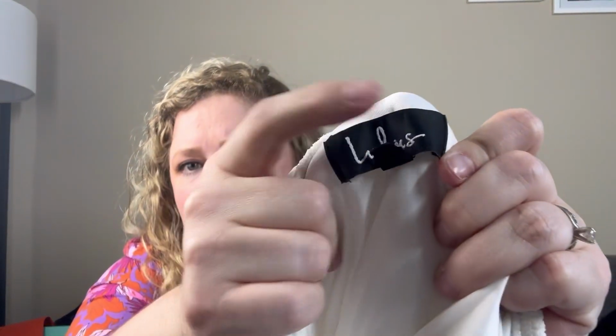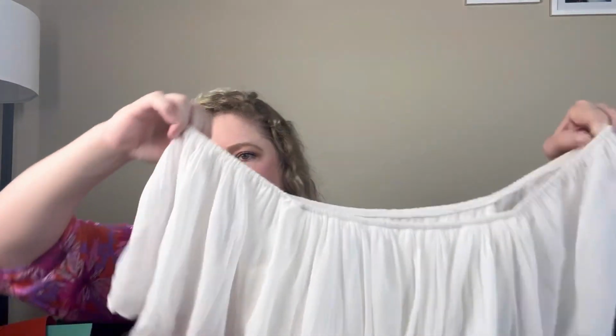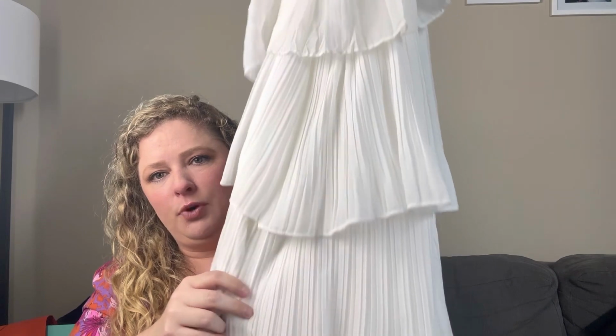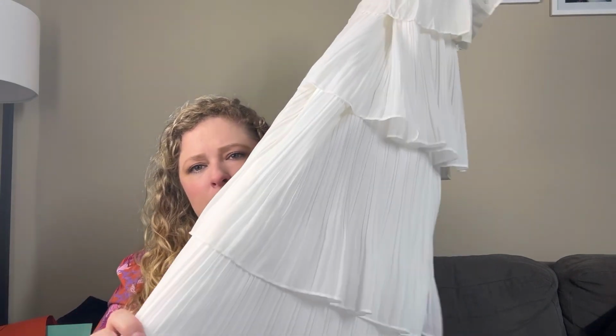Here I go again with another solid white piece, but $2, can't pass it up. It's too cute. The brand is Lulu's. I don't pick up mini dresses from Lulu's unless maybe they're $2 and new with tags, but I do get the more substantial pieces. So this one was off the shoulder, solid white. So again, good for bridal, tags, tiered and midi.